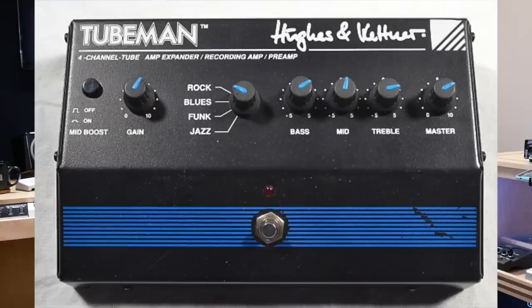So for me, I saw that you had invented one of the first pedals I ever got, which was the Hughes and Kettner Tube Man. The original, sort of flat black one. And that thing sounded so awesome. I'll give you the story. That's a true story.